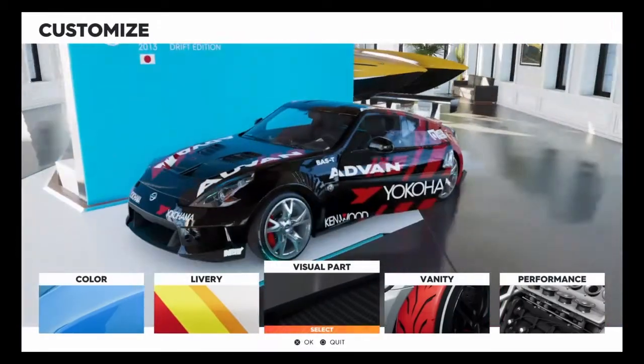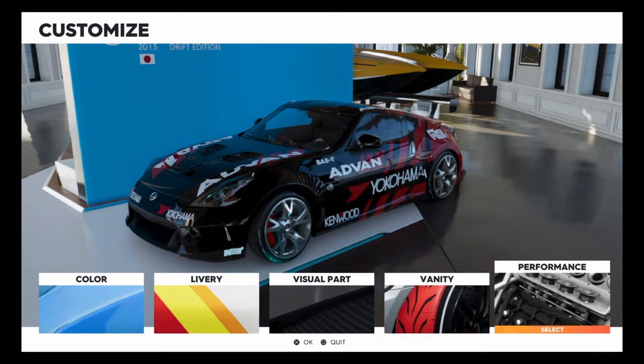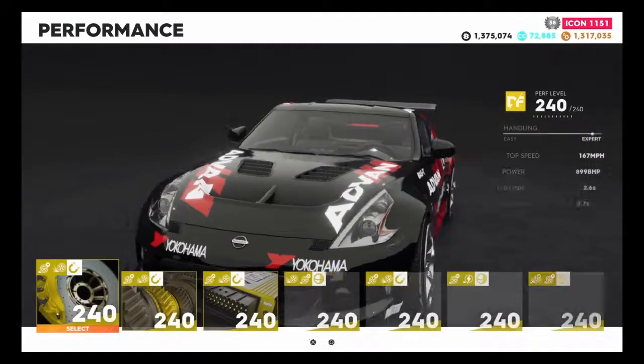But yeah, that's the customization. As you saw, there were a lot of parts to choose from there. Probably some of the most we've seen on a vehicle, and very, very nice to see that as well. Now let's get into the performance parts.